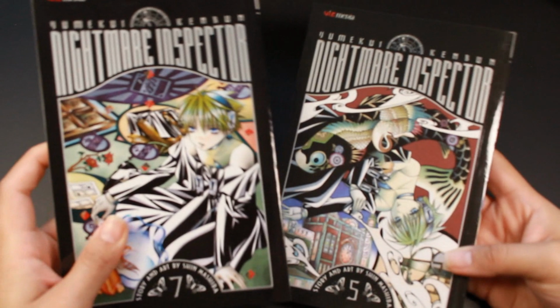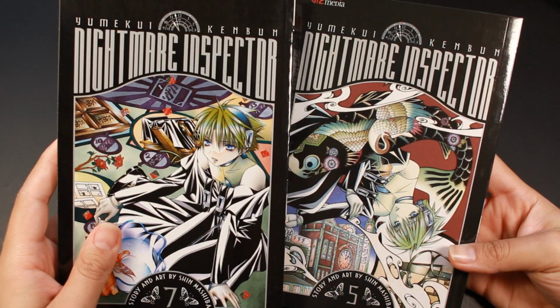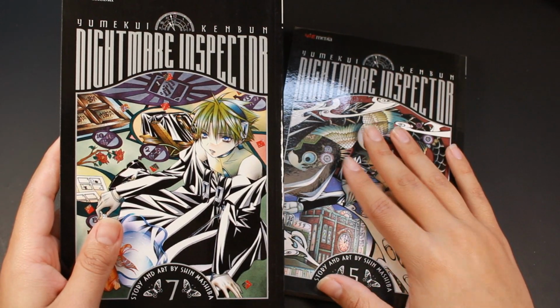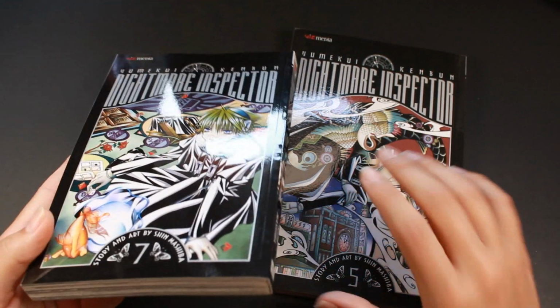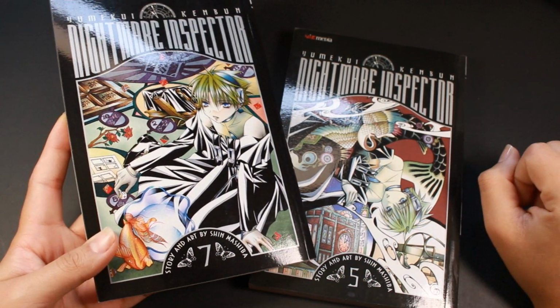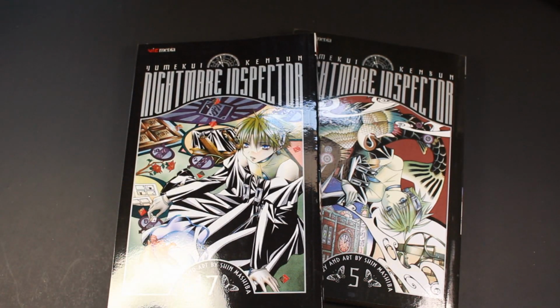The next two I have are volumes 5 and 7 of Nightmare Inspector. I mentioned this in my last haul. These are the only two that I'm missing from my set. I wanted to get them used because the yellowing of the pages would match the rest of the ones that I have, but I did not realize this was already out of print. I had just assumed they were printing on demand because it's not that known of a series, but I was wrong. It's out of print, so I didn't want to risk it.